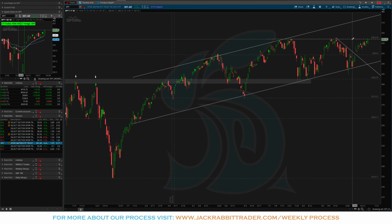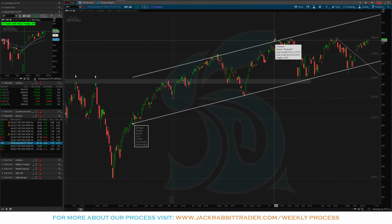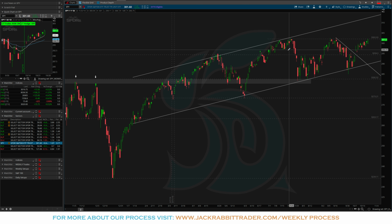But for right now, with members in my Jackrabbit Club, we are looking at adding risk, not really looking to hedge too much here, but that could all change this week, see what happens. But 302 is, again, the line in the sand to the upside and what we're actually pushing right up against. So with that said, let's take a look at some of the sectors.